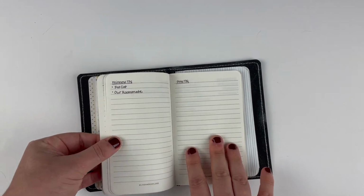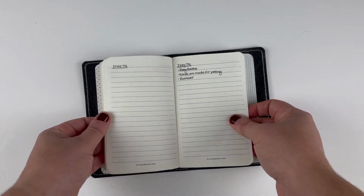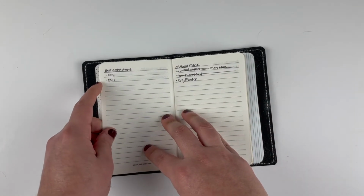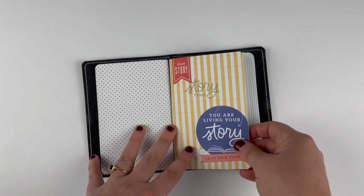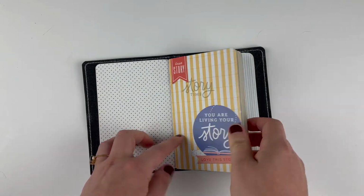I just think it's an easy way to capture and remember what exactly I have left to scrapbook about, like specific stories to scrapbook about my cat Izzy, or specific years that I want to include in this album. It's been really helpful. Very basic, very completely analog, obviously. Just a simple way of keeping track of the stories that I want to tell.